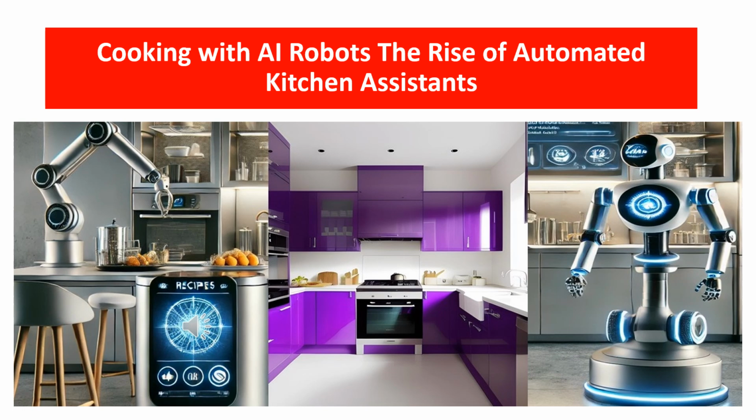Definitely. AI robots provide step-by-step instructions, cooking timers, and smart suggestions, making them ideal for beginners looking to improve their cooking skills.